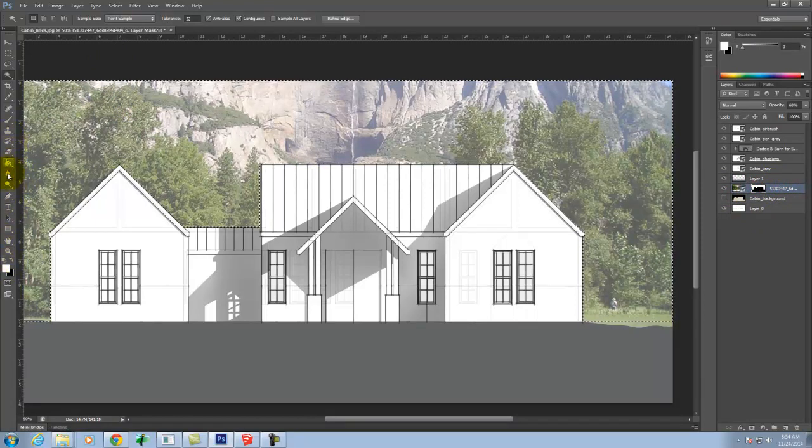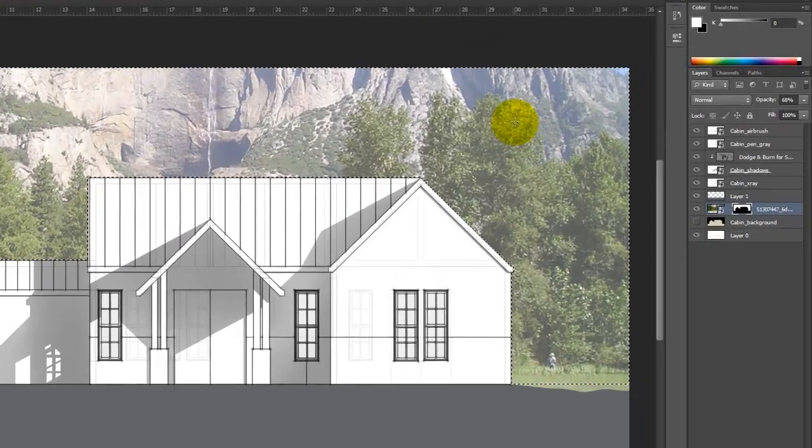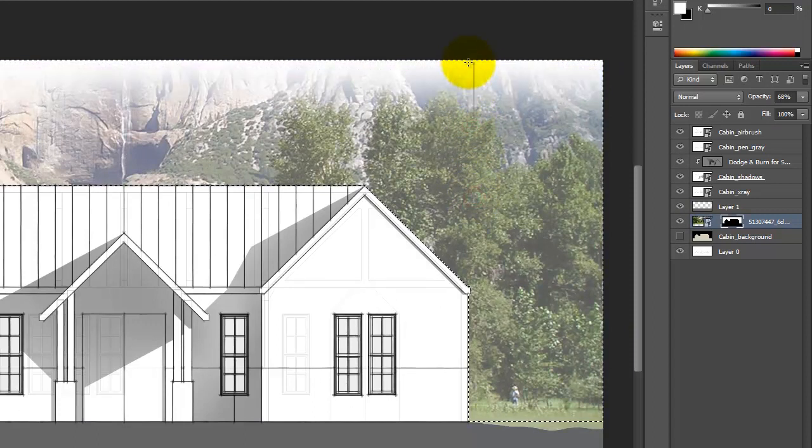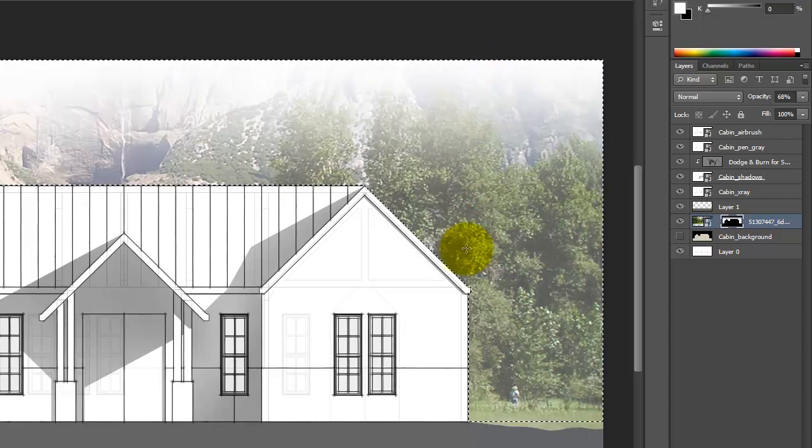So I'm going to go to my gradient tool, which is underneath the paint bucket. There it is. And so I want this to go from white to black. And I forget whether I drag up or down. So I'm going to hold down shift to keep it consistent. And I'm going to start right where I want the fade not to happen, to wherever I want it to be completely transparent. It ends right there at the top.